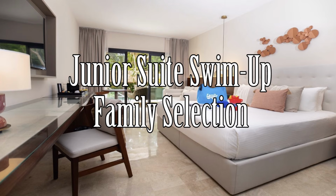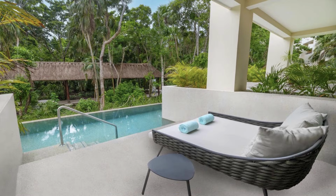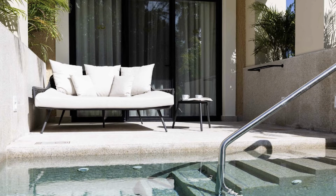Family Selection Junior Suite Swim Up. Now this is where things get splashy, literally. You're on the ground floor with a private terrace and a Bali bed and a small pool right outside of your sliding door. 1 king or 2 queens, and it sleeps up to 2 adults and 2 kids. Perfect for families or anyone who wants to roll out of bed and into the water without checking the pool hours.